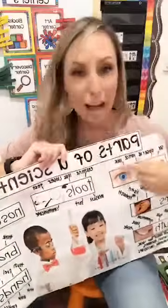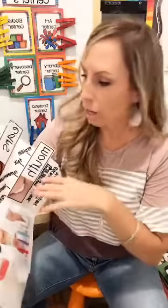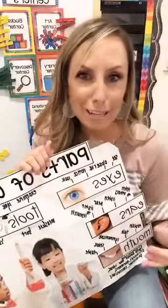And then obviously, by eyes, it says see, observe, notice, look. And we say, well, what do scientists use their ears for? Oh, they use it to listen. They use it to listen to their friends. Maybe you listen to a YouTube video, so you listen to research. So you do give them a little bit of tips and tricks, but a lot of these are just their words I'm putting on there.